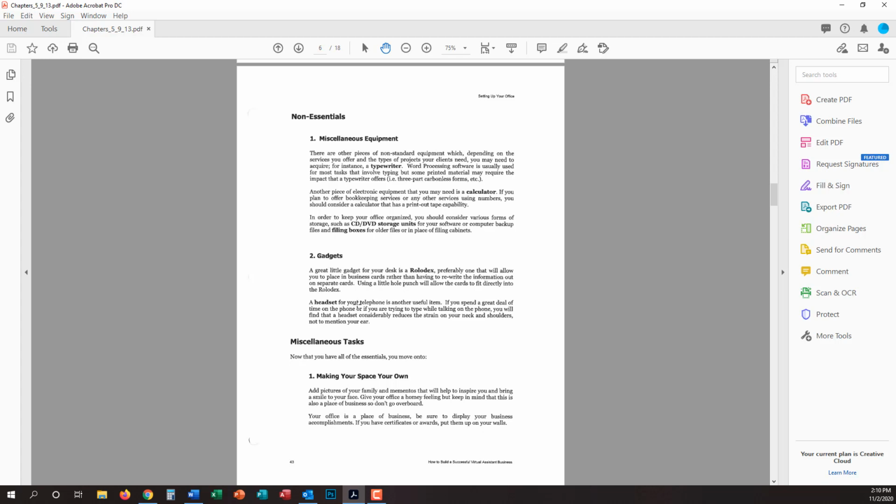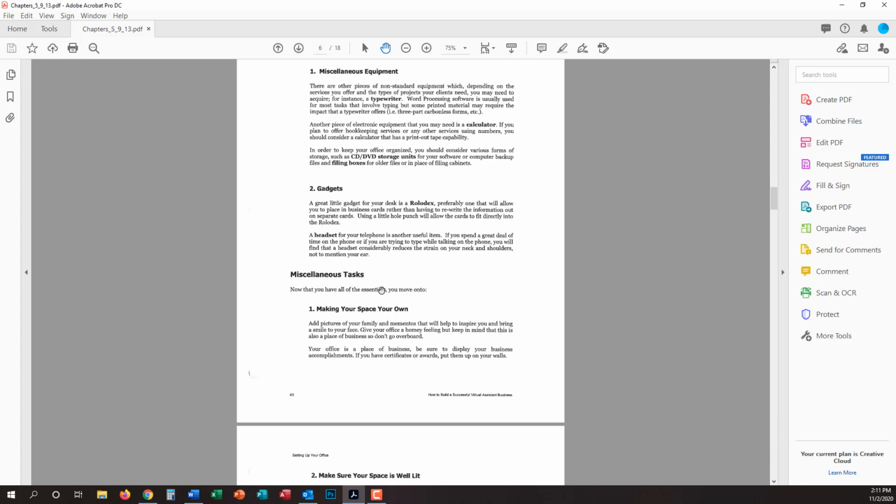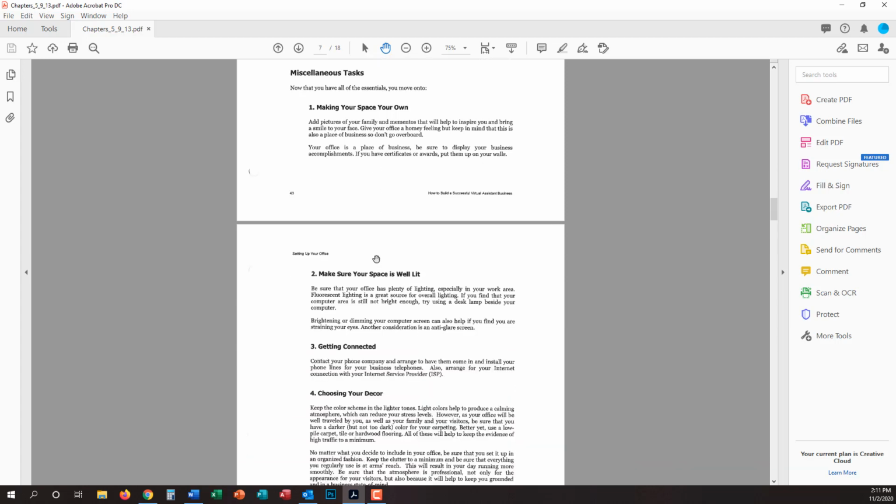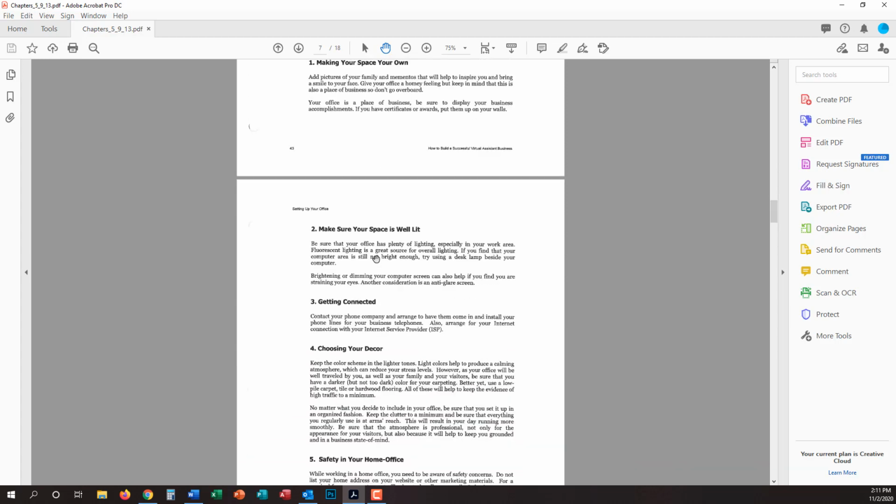The other thing I found super helpful over the last couple of years is headsets. So whether it's one that plugs into your computer or it's wireless headphones that are connected through Bluetooth to your cell phone, this allows people to hear you so much clearer if you use a headset, whether it's plugged in or wireless. So think about whether you need a headset as well. And then you guys can read Making the Space Your Own. This just talks about decorating your office, making sure you have proper decor, staying connected with getting really good internet service and different things like that.